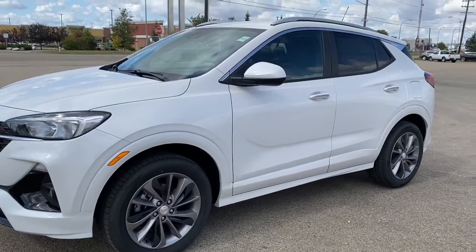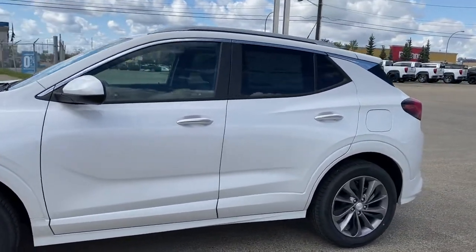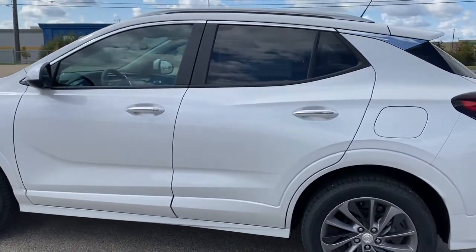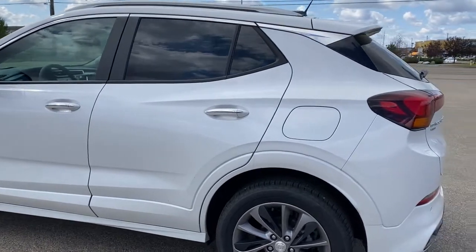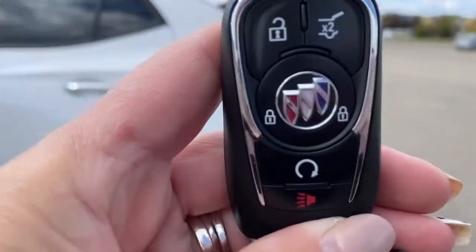The side mirrors have side blind zone alert, roof rails up top, rear tinted windows, keyless entry on the door handles, so as long as you've got the key fob on you, push the silver button to lock or unlock the doors, the rear window wiper, and a power lift gate.